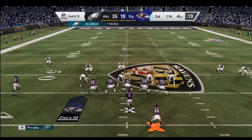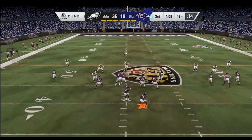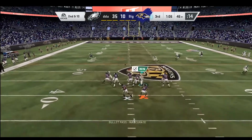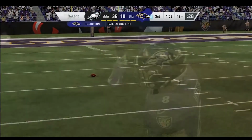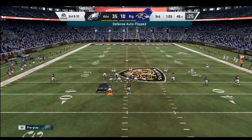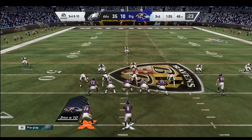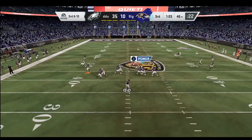It was Mitch Unrein that made the tackle. 56. Looking to throw on second down. Jackson, and his throw is going to be incomplete. Nicole Hardman, the intended target, and it's third down. An incomplete pass on second down. It muddles things a little bit here. This is third and 10.